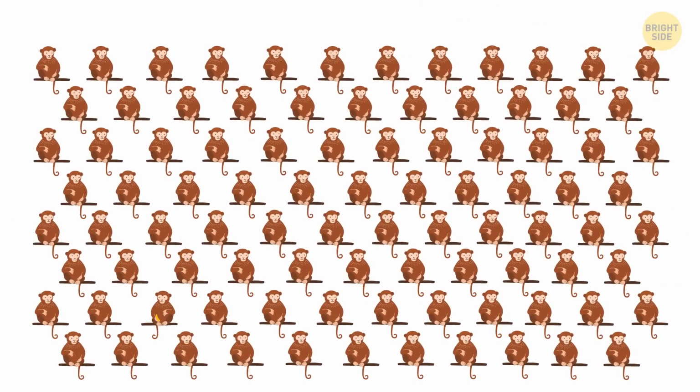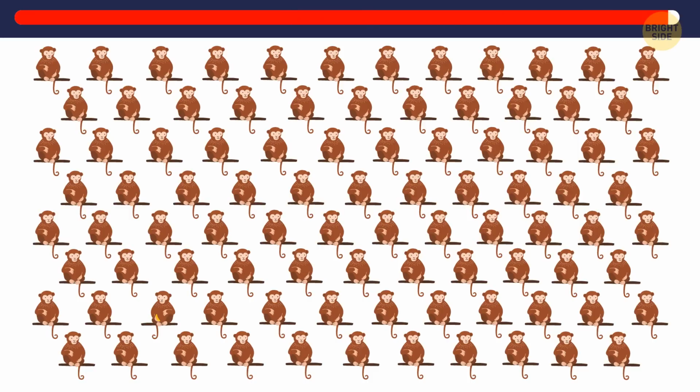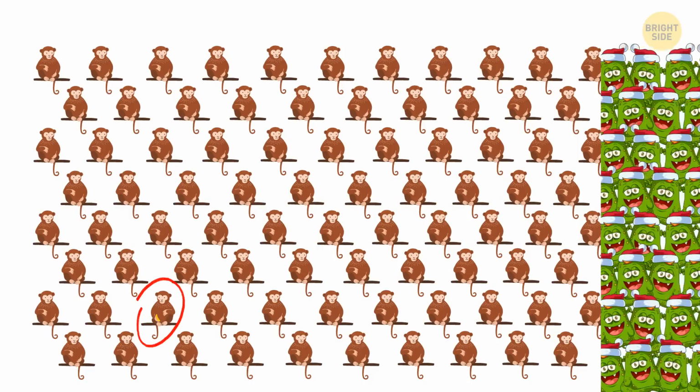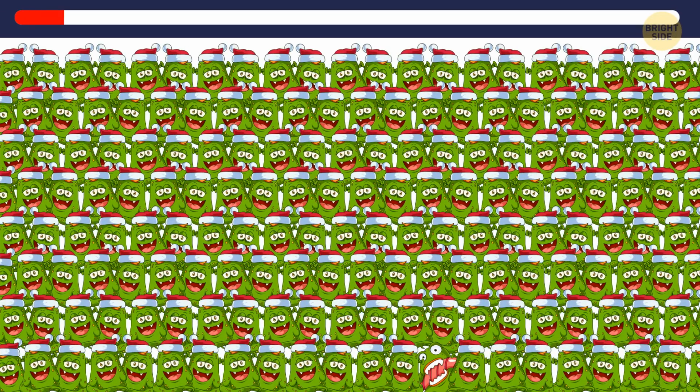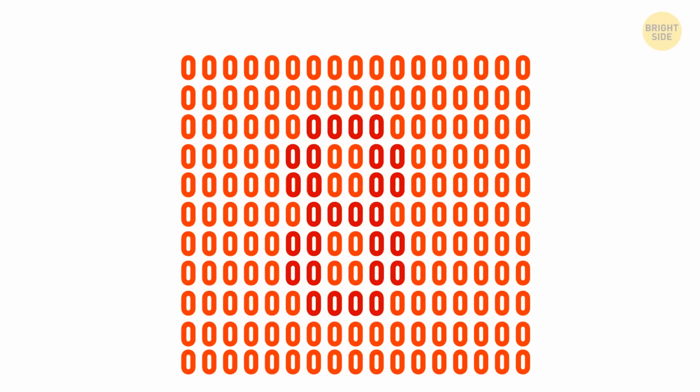Can you spot the odd monkey out? Here it is. Can you find a different monster out? This guy in the right corner doesn't look as happy as the others. There are many zeros in here. Can you also see another hidden number?